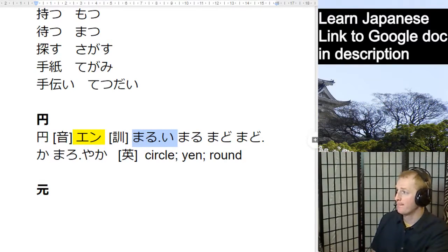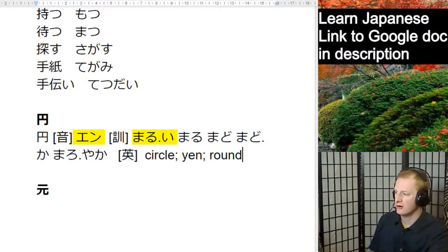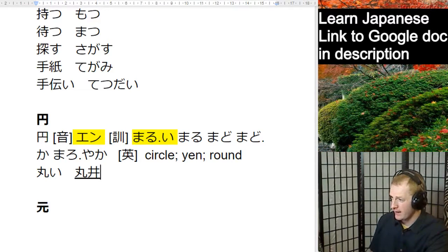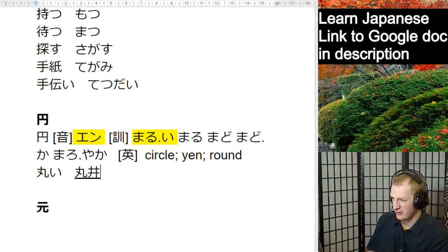And it's this one: marui. This is an I adjective, and it means round. Now, some of you may already know a word for round, and there is a difference between these two marui. The one that you should learn is more for round things.